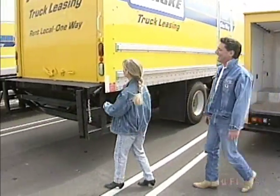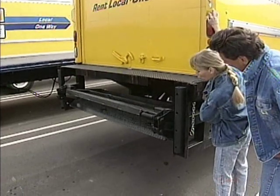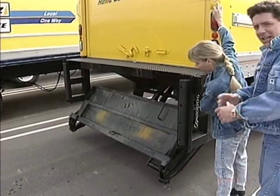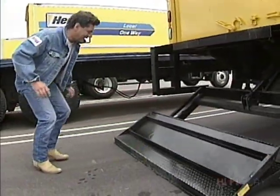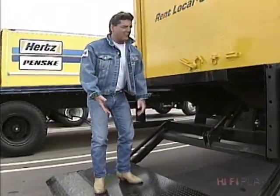Come over here, I want to show you something. See this? Yeah. This is called a lift gate. Now, sometimes when you're moving items, they're too heavy to lift by yourself, so you need this, because after all, you can't lift a refrigerator by yourself. I've seen these before, and they're kind of like transformers. They turn into things. You fold this out, watch your toes, and then you put the refrigerator or whatever you're lifting on here.